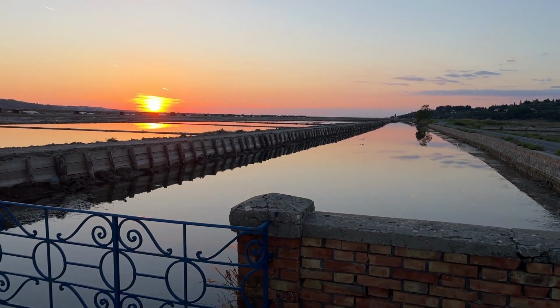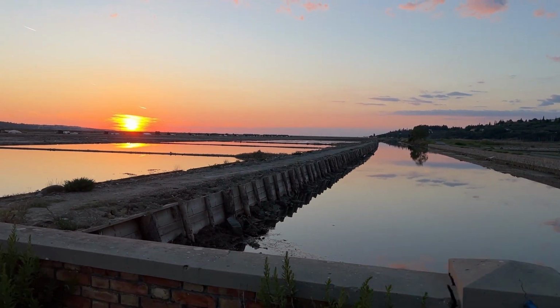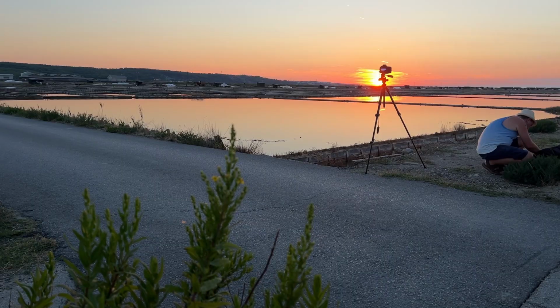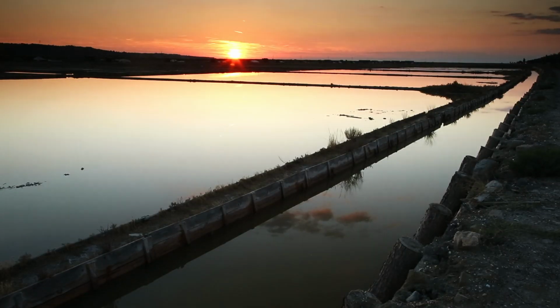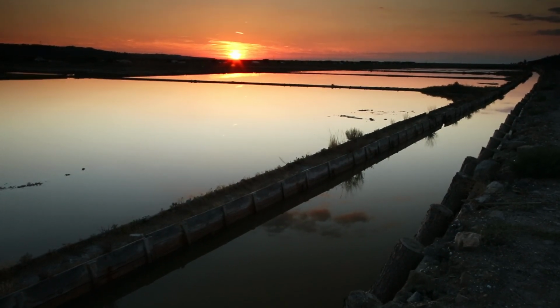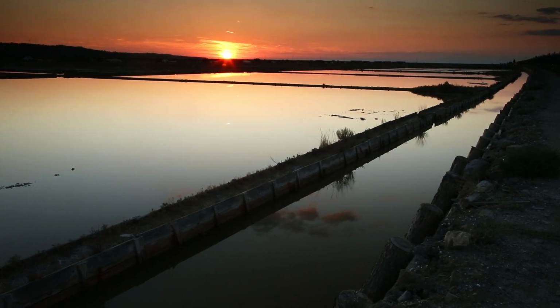Nice wildlife here. Three stop hard grad now. Line up. Use this little channel here as a lead in line.